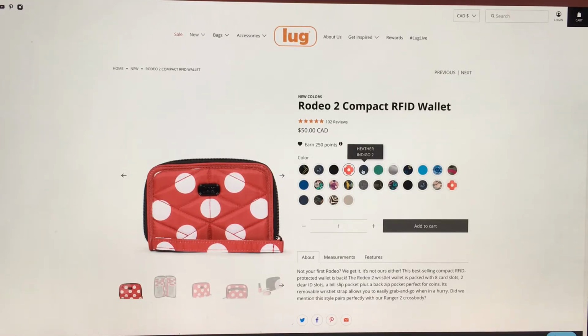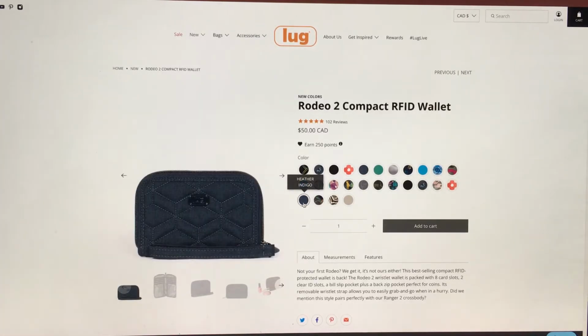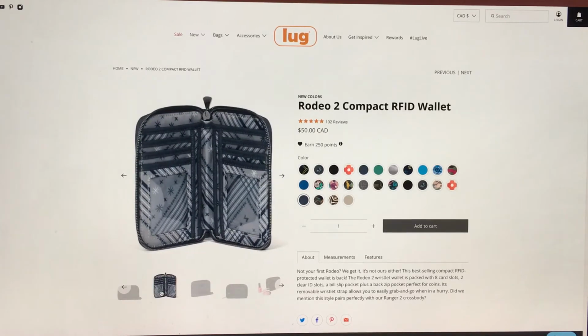Same with the Heather. I just noticed that right now. Heather Indigo. It says Heather Indigo 2. I know for a fact this came out in a different quilting. And I have it. That's how I know. Okay, so I have this one. Let's look at the interior. Okay, so it's that bandana interior.